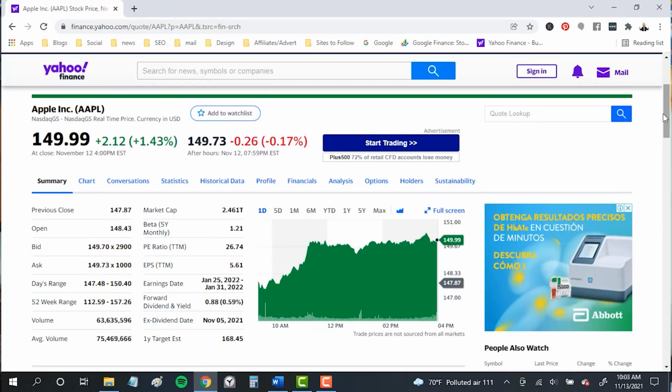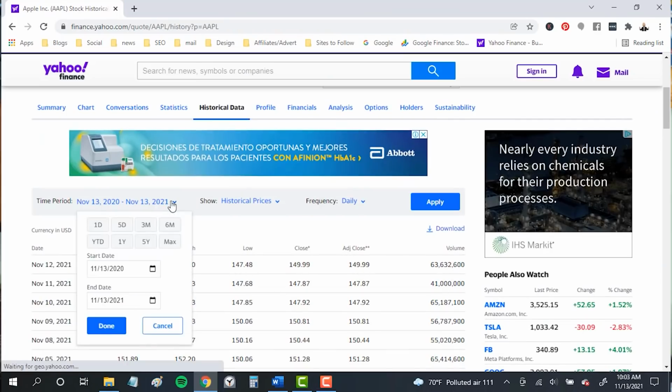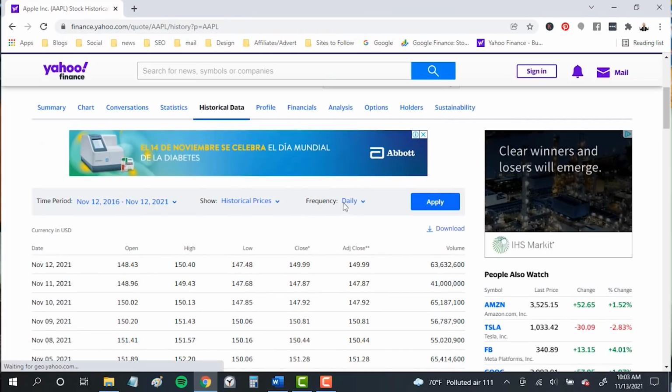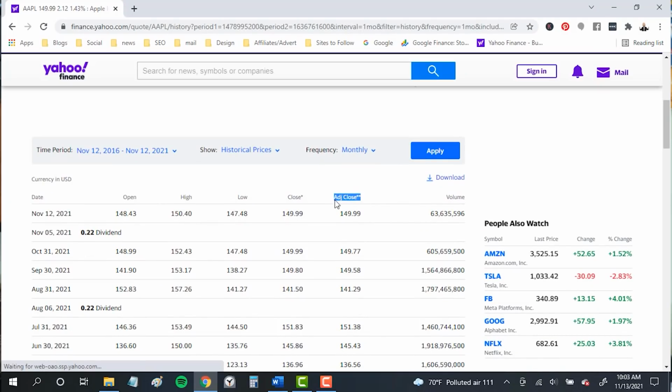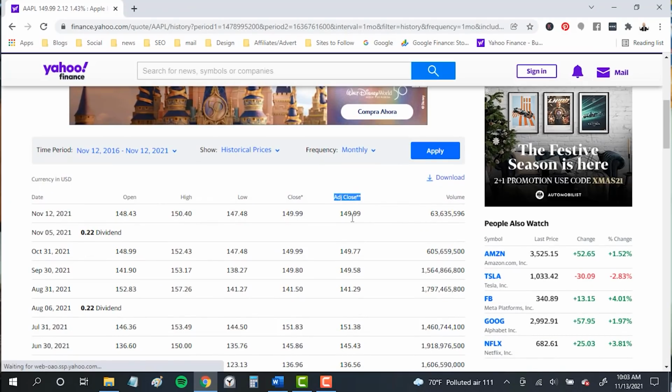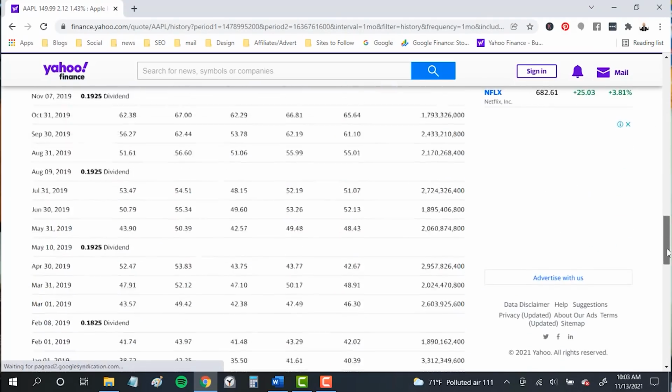That means looking at each individual stock to see which have produced positive price returns in the past, that higher stock price. To do that, you can go to Yahoo Finance and click on the Historical Data tab. And this is going to show you the stock price history and the dividends of any stock. Here you change the time frame to 5 years, and you can change the frequency to monthly. And you want to use this column, the adjusted price. That's the stock price adjusted for any splits and dividends. It's going to give you a true measure of that total return.